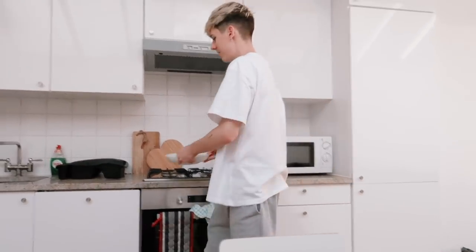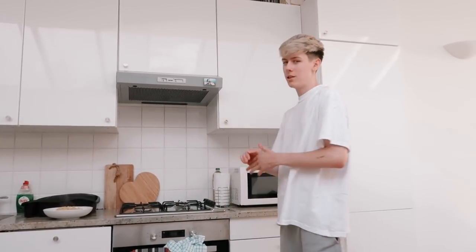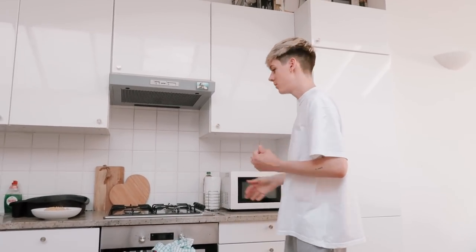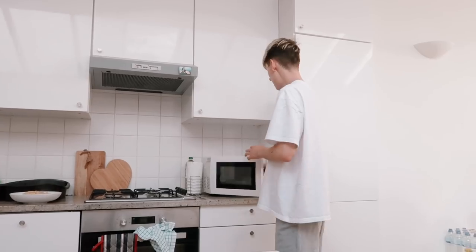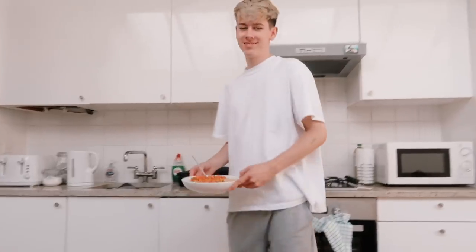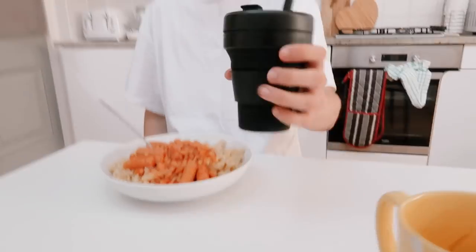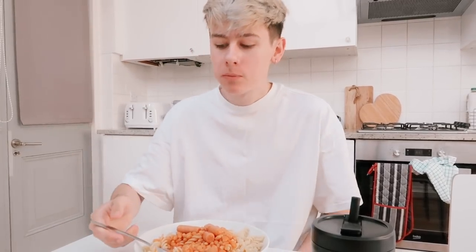I'm making, it sounds gross actually. I've never tried this before, but I really fancied beans and sausages as well as pasta. So I thought I would have beans and sausages and pasta. Crazy. Oh, wow, that's gonna taste amazing. Wow, excellent. It's not awful. Not really that much flavour. Underwhelming. It's a bit bland.